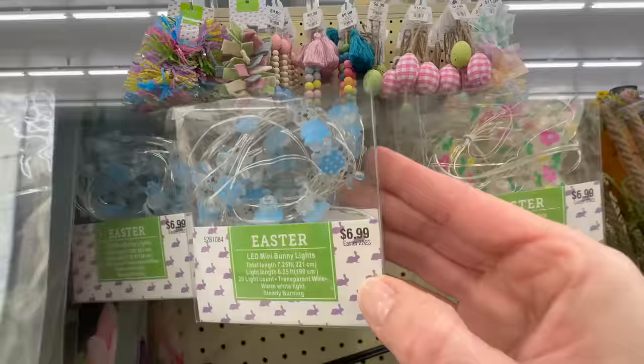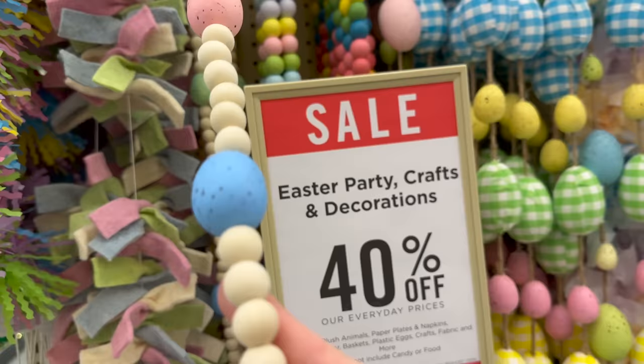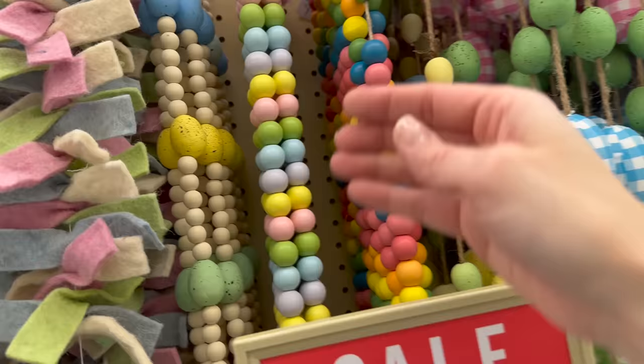This first one is kind of like felt. It has cream, pink, and a real light blue. The next one has those wooden beads and some little plastic speckled eggs in pink, blue, yellow, and green. These also are $9.99, a little bit of a pastel and then brighter colors.